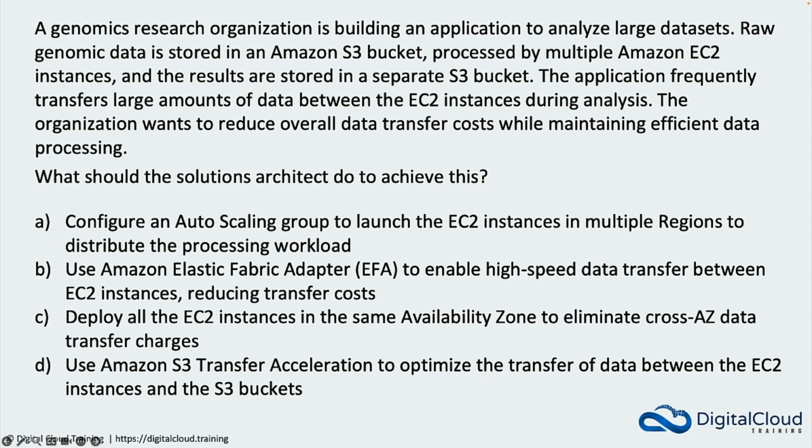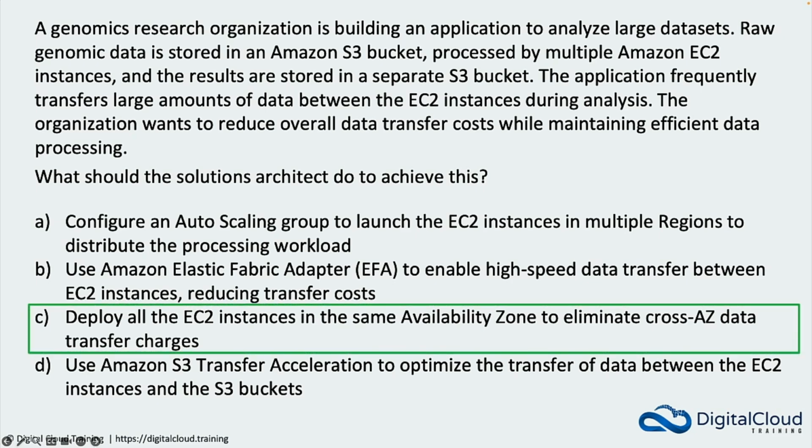Now let's just check the last answer, though I'm pretty sure it's not correct. D, use Amazon S3 Transfer Acceleration to optimize the transfer of data between the EC2 instances and the S3 buckets. Again, we're about optimizing speed here, not reducing cost. So that's not really what we're looking for. So yes, the answer is C.